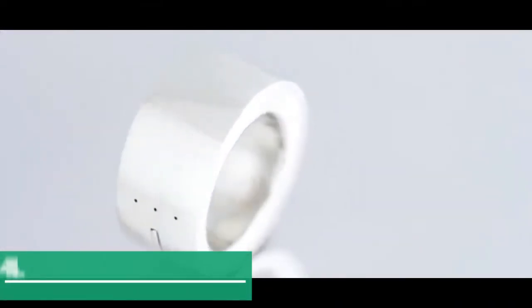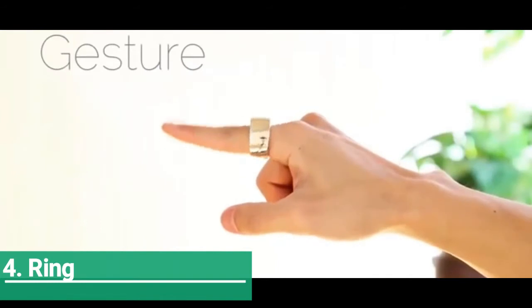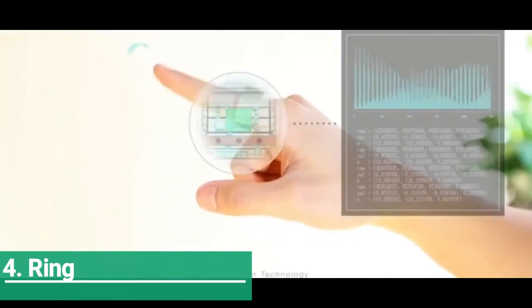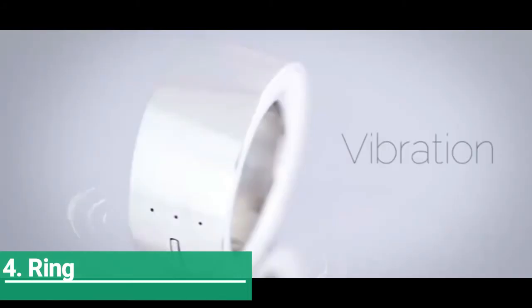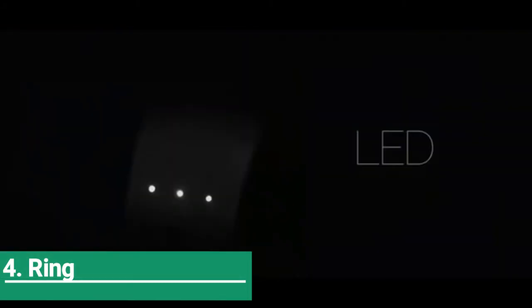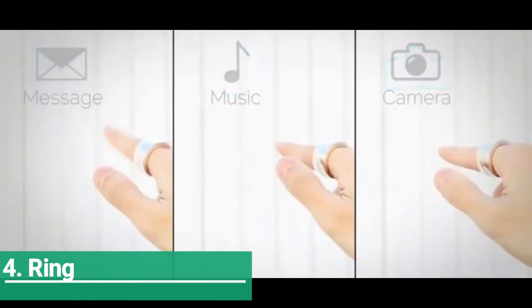Ring is a wearable input device which will allow you to control almost anything. You just need to wear the ring and tap on the side to start your gesture. Ring captures and analyzes your gesture inside of it and sends the data to your smart devices. Vibration and LED notifies you of status updates and notifications. Each application has its own unique gesture mark, so when you want to use it, simply perform the designated action.